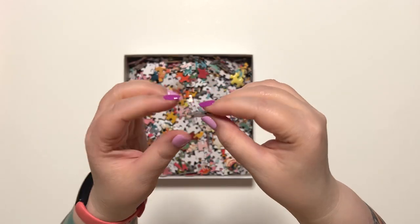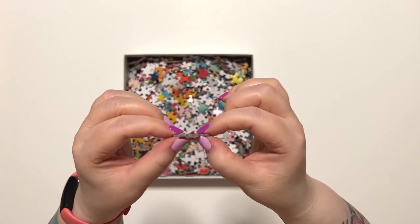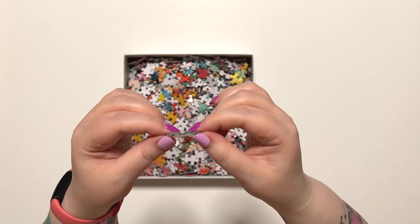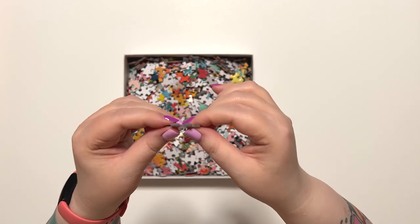And then as for thickness, they're medium to almost thick, and they feel very sturdy and strong. They don't feel flimsy or bendy at all. So they feel nice to handle and feel like they're going to hold up pretty well, I think.